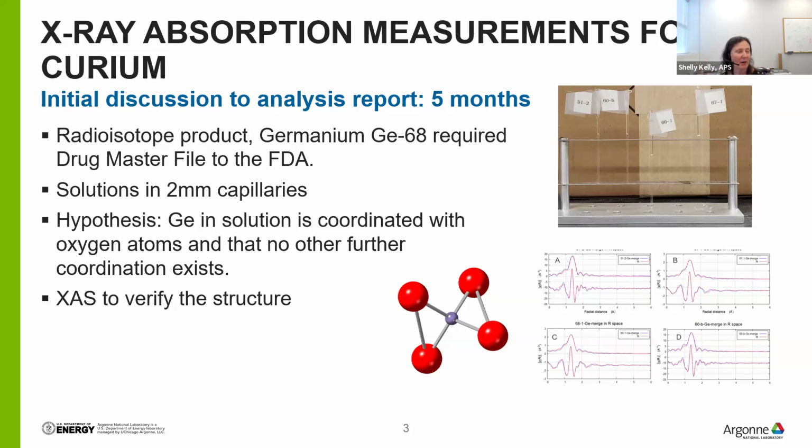And so in the bottom corner here, this is the Fourier transform, and it shows a strong signal here from the first shell of oxygen, and then there's nothing after it. And so the measurement was actually to make a measurement of nothing, which sometimes is really tricky, but we were able to do that pretty well. And in this case, from initial discussions to analysis report was 5 months. So pretty similar to the other example as well.